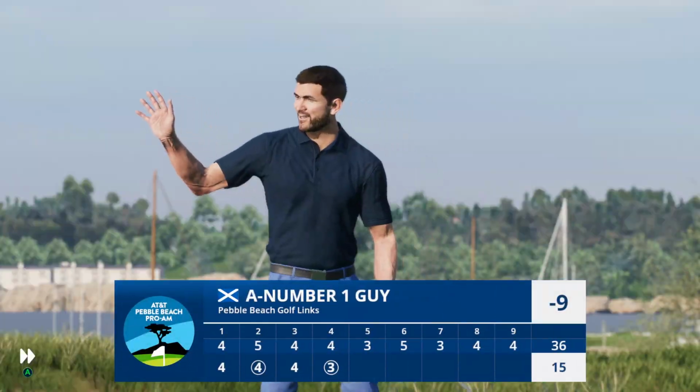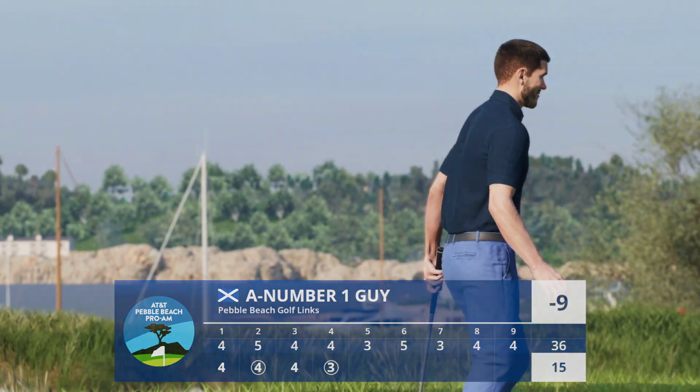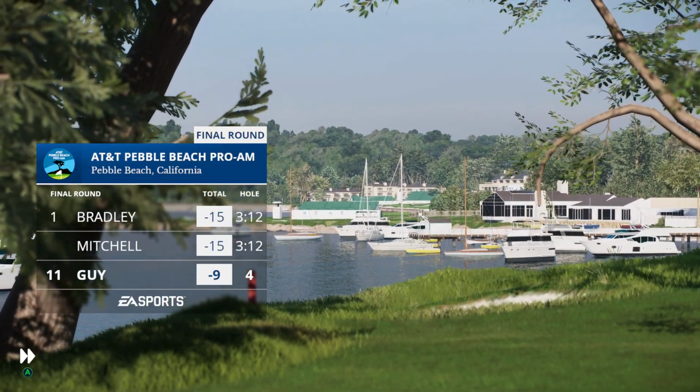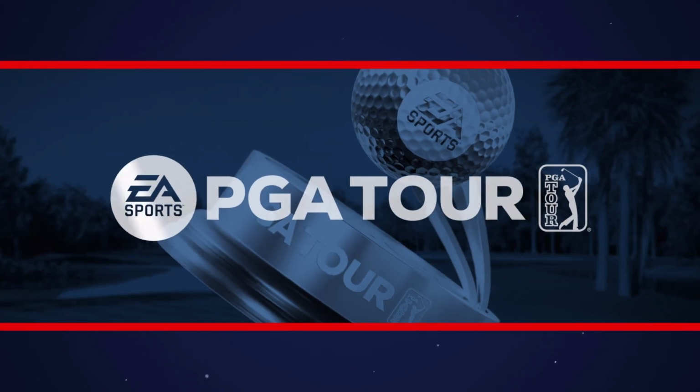The pace, absolutely perfect there. Down the slope, it's in for a birdie. And he's got it to 2 under for the round, 9 under now for the tournament.